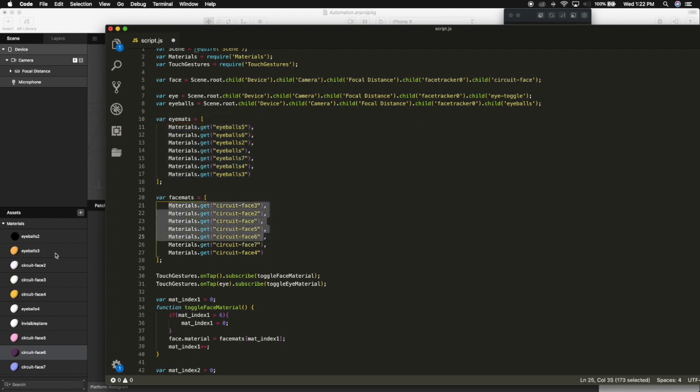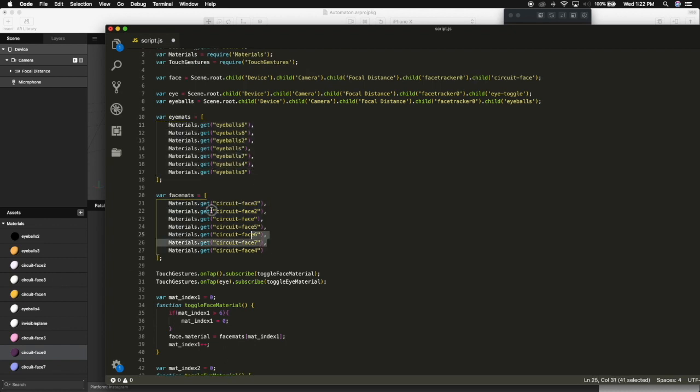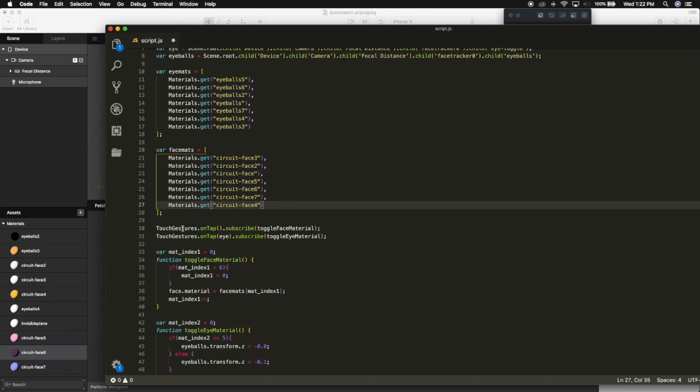All the different circuits are also located here, so I can make multiple materials for the same thing. Now I basically have these arrays of all these different materials sitting inside of here. The next thing I'm going to do is set an on tap gesture for the entire screen, not just for the face mesh, I guess, is how I did this. So ignore what I said previously regarding tapping on the face. We could tap on the face if we wanted to. Apparently I made it to where we could tap on the whole screen.